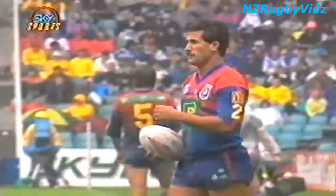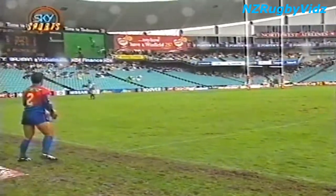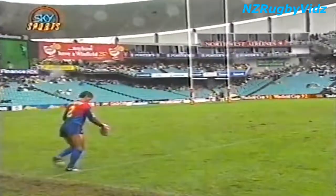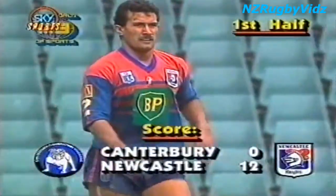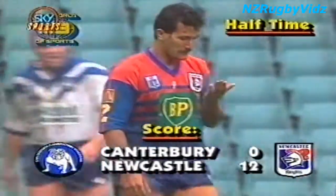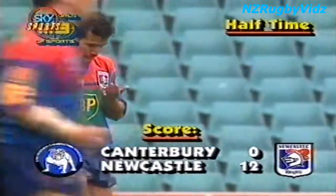The try scorer is going to attempt conversion with the siren sounding in the background. Again from a similar position as earlier for Ashley Gordon, but no hope in the world in these conditions. And so the half-time score, Newcastle 12, Canterbury 0.